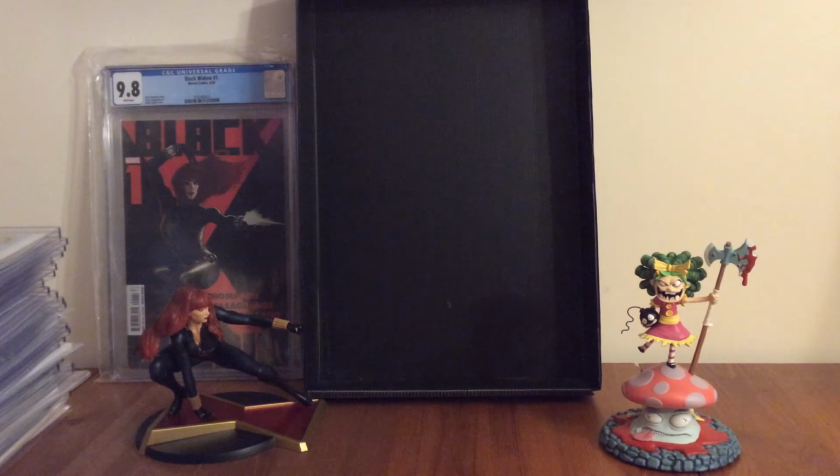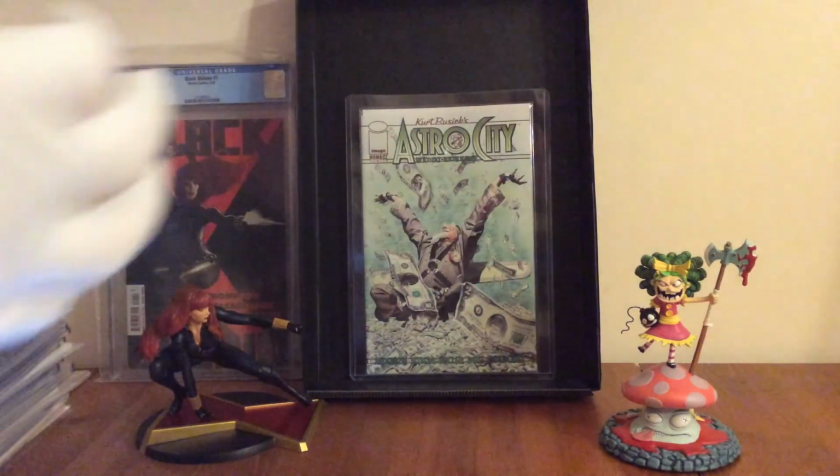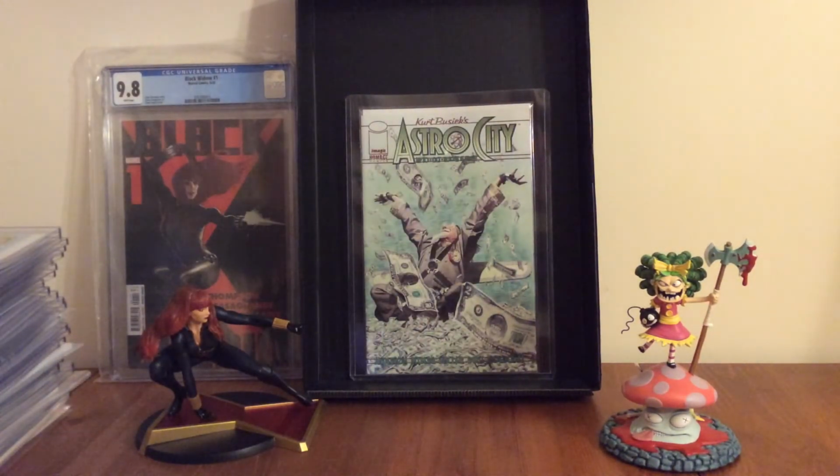Okay, the next one I have to show is this one. The box. Here we have Astro City number 10. I actually showed the graded copy of this in part 1 of this video series, and this is the raw copy I picked up. This is the original book that I was going to send in for grading, but then the other one came up for sale on an auction, and I bought that one instead. I was still lucky enough to get the first one on the CGC census. Really cool book.